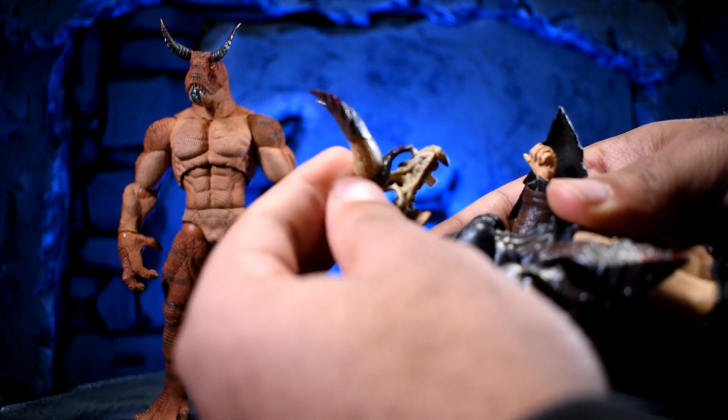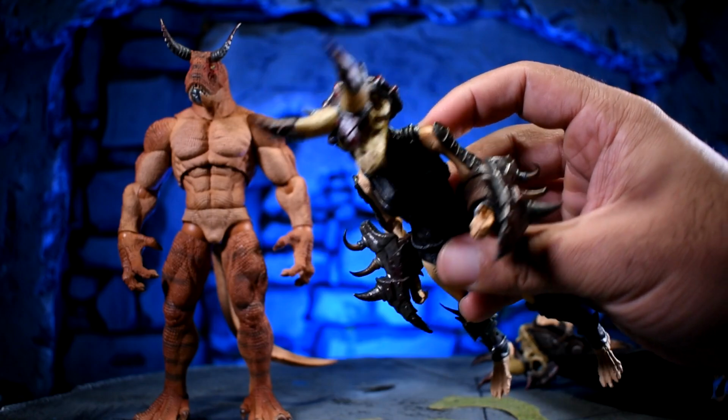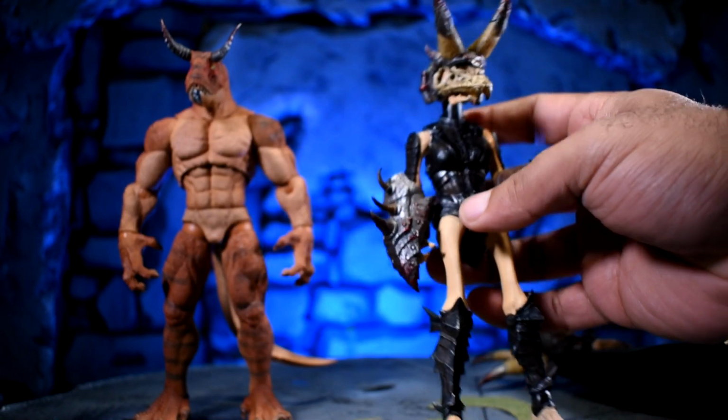As far as one of the skeleton lieutenants or whatever, that being one of the masks, look at that. And I'm shaking it, you guys can see it's not falling off. That's crazy. And these are the accessories to this dinosaur on other figures.